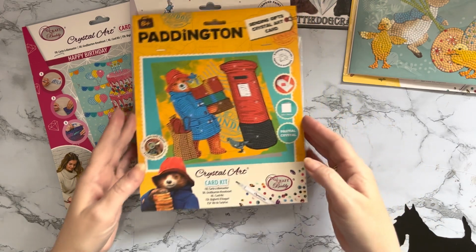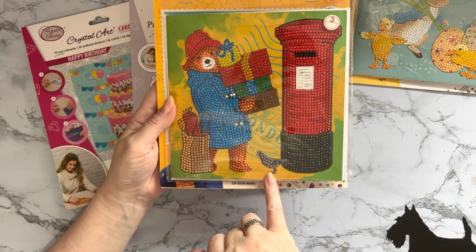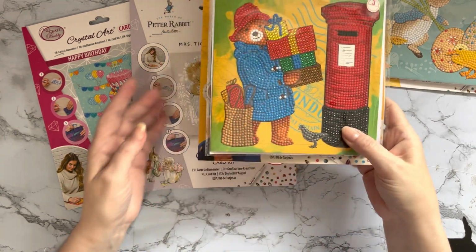Yesterday I did Paddington Bear with his pigeon, which still makes me laugh. I think that's really funny. And the pillar box, he's not going to get all those presents in that pillar box, but being Paddington, I'm sure he'll give it a try.